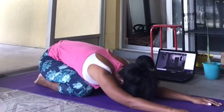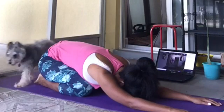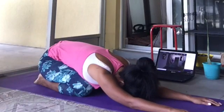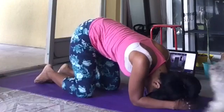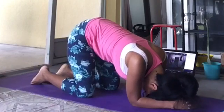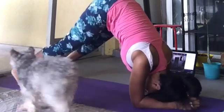Like this child's pose is something I recommend everyone do for at least 1 to 3 minutes throughout the week, whenever you remind yourself, or you can even set your alarm on your phone to go into child's pose and just say, okay, I'm going to do it for 1 to 3 minutes, and just remember that I'm safe, I'm loved, I'm lovable, and I'm doing the best that I can.